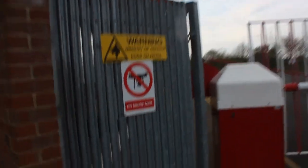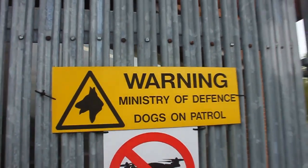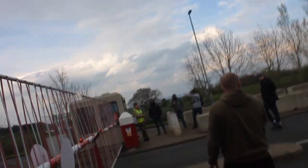No drone zone. No drone zone. Ministry of Defence, dogs are on patrol. Do you reckon they're trained to eat people? Possibly, but there is a slight security worry here. You can basically get through that. I can literally slide through that and I'm quite big.